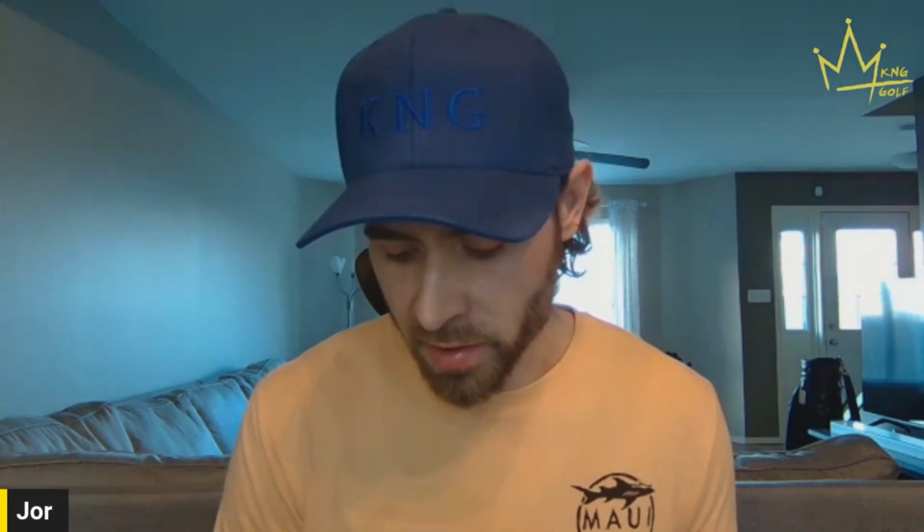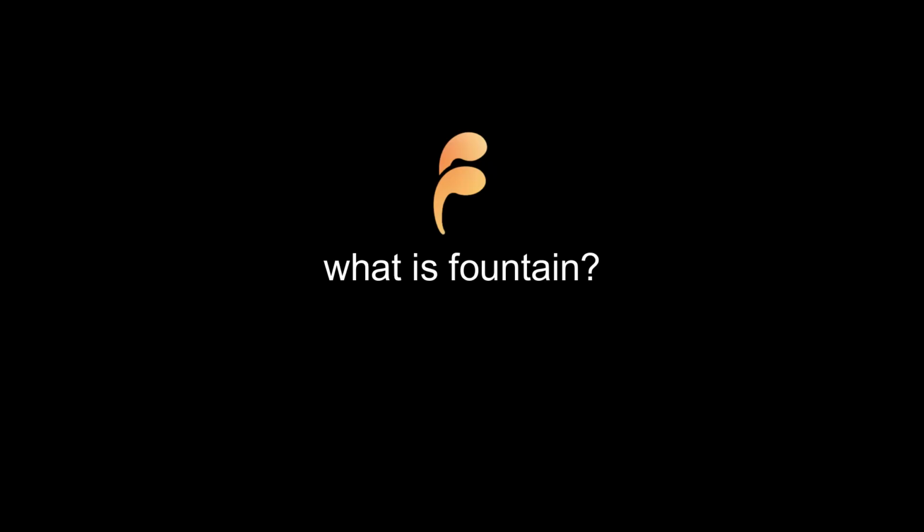So we've talked about ShakePay before, we've talked about the Brave browser, and we've talked about Fountain as well. But tonight I'm going to do a quick walkthrough of the ins and outs of the Fountain app. So it's going to be like a 3 or 4 part. The first part here, I'm just going to be talking about what is the Fountain app.